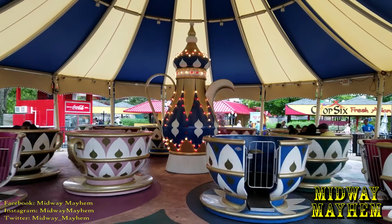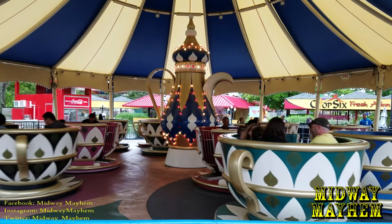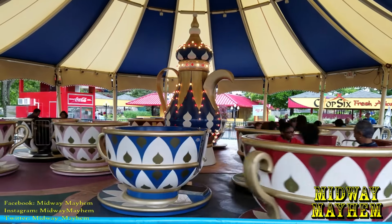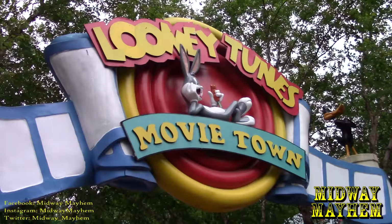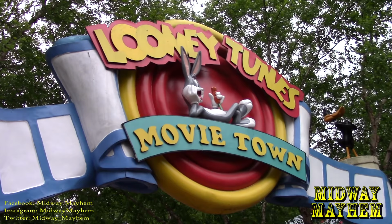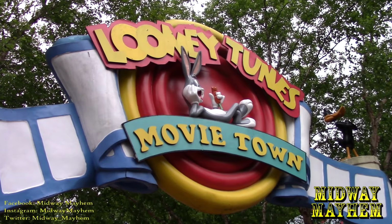Yes! We have teacups, and look how fast these things are going. Not to mention you can spin them like crazy too. This thing is hauling the mail. The next area we are heading into now is Looney Tunes Movie Town, which is the kids area.